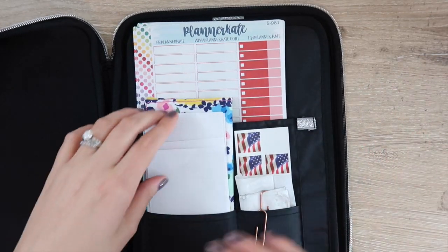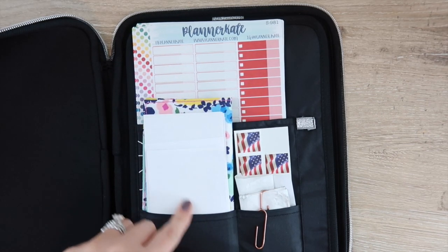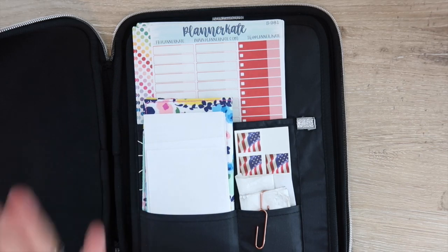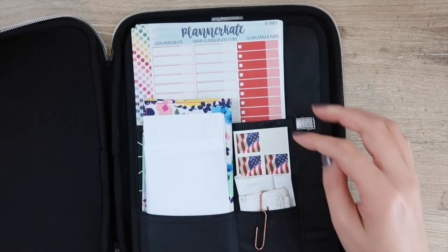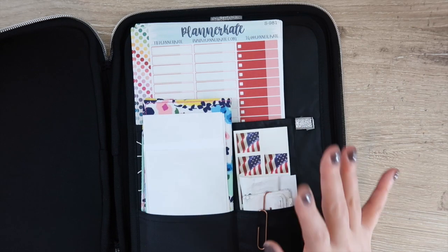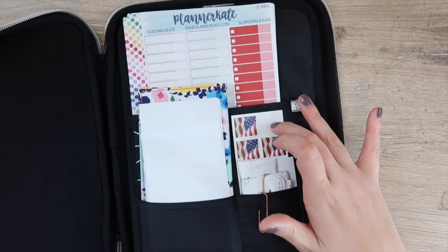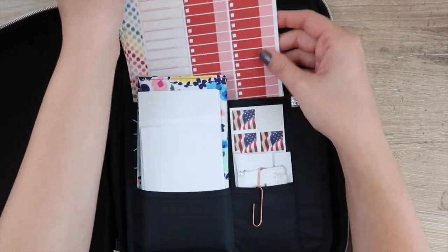So right here in the front left pocket, I have a bunch of address labels. These are also from Erin Condren. Obviously I can't show those, but that's that. And then I have my checkbook right behind it. In this smaller section, I have some receipts for YouTube expenses that I'm just holding on to before I transfer them over. I have stamps, and then in the larger one, I have all of my Planner Kate expense tracking stickers.